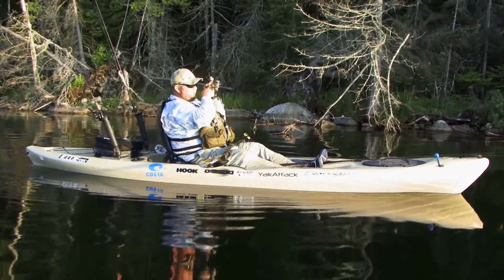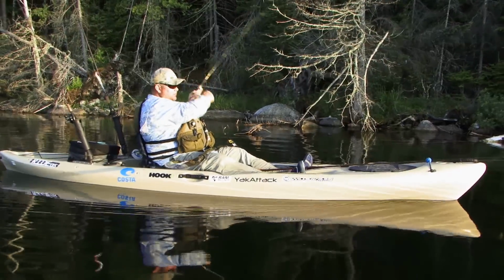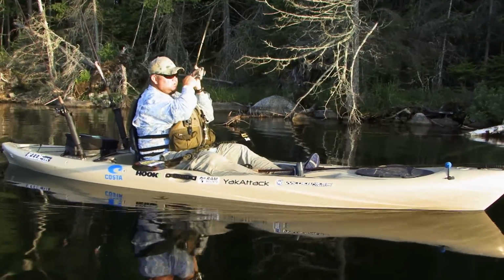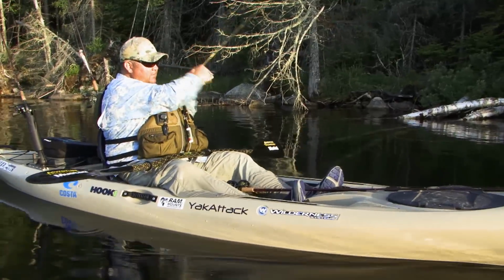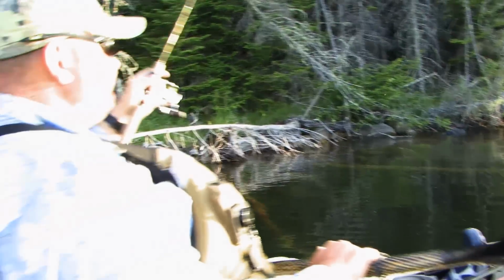Down the road now, better off all along. Feels like a decent fish. Heart, don't tell no one I'm missing. If I can get it out of the tree. Oh, came off.